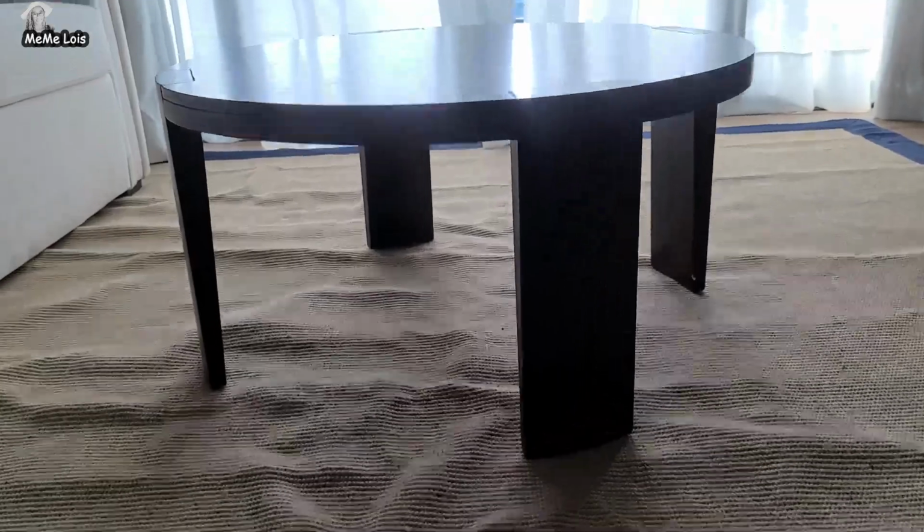Okay, so let's get back to another thing that's really nice about this room, and that's the balcony view. If you know me, if you've been watching my videos for a while, you know I love a good balcony view. I love to be able to see the sea, the poolside. So let me show you exactly what that view looks like.